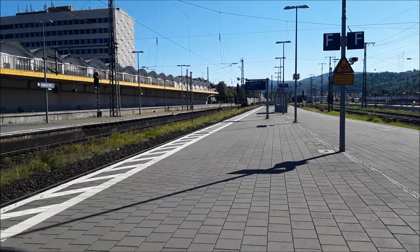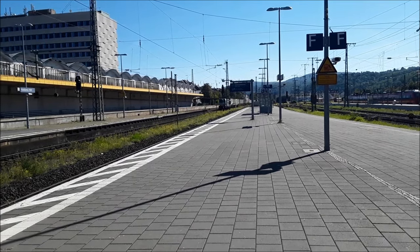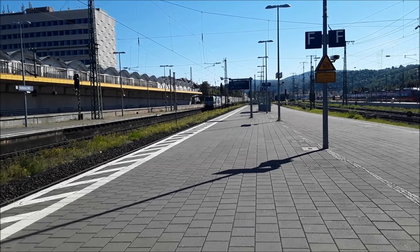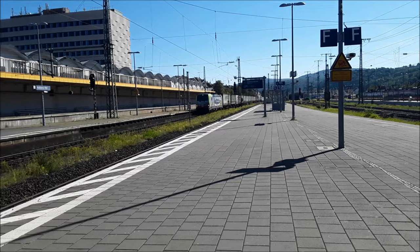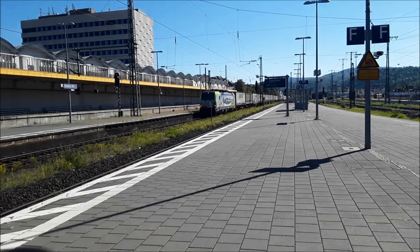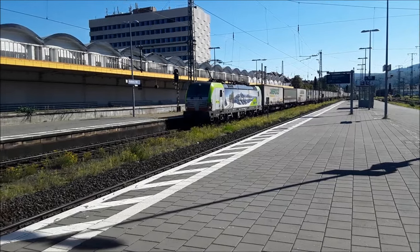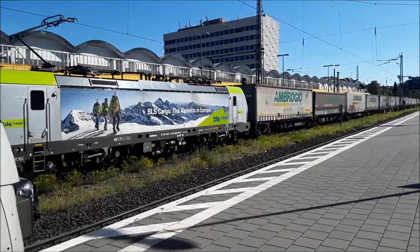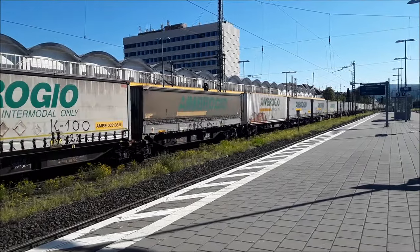Okay, well, the next freight train to pass by is going to be worked by another Siemens Vectron, worked by BLS Cargo, hauling another load of what looks like their lorry trailers. This will be worked by unit 419. In fact, note, these are run-of-the-mill containers.